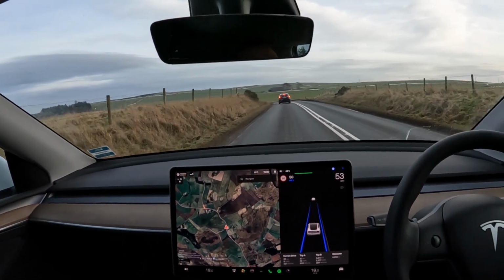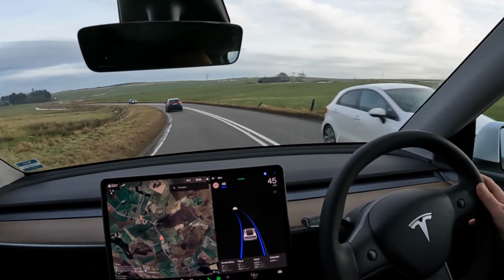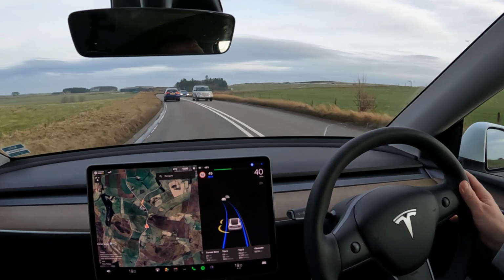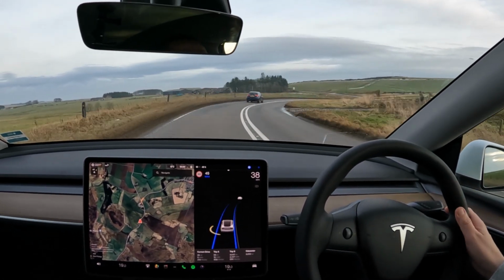Okay, these are tight, so we're going to pull them back to 50 and then 45. So left-hander, and I'm close to the line. And I'm following traffic, so it's doing the speed that the other guy's doing. And it actually slowed down a bit for the guys coming the other way. And then here's a right-hander.